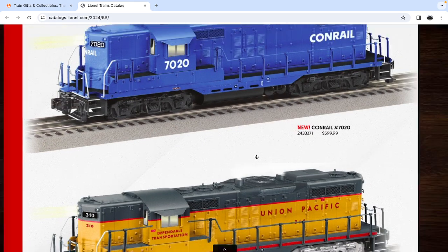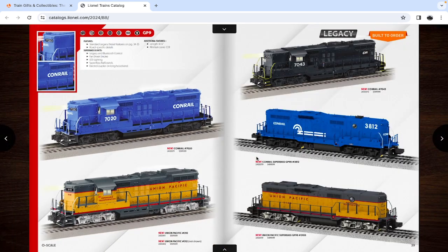$600 for a GP9. About $100, $150, a little bit more than I would want to. That's getting up into the range of what is typically seen of a larger, modern ES44, SD70 even. And considering the only pieces of metal on this locomotive are the pilots and trucks, and the frames, of course, that is getting a little concerning.